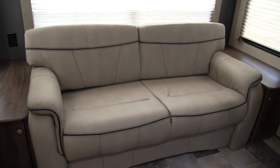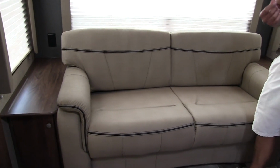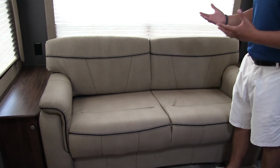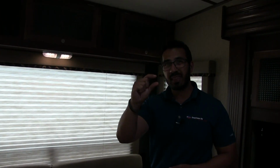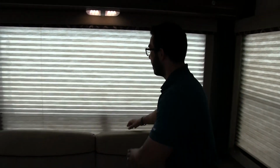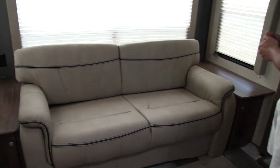Right along the back is your tri-fold sofa. I really enjoy a tri-fold not only because it's comfortable to sit on, but because it's comfortable to sleep on. It's a preferable type of RV sofa because rather than having your traditional pull-out with a thin little mattress and a bar in your back, you get to sleep on the actual cushion here itself. You can see how nice and thick this is. That way, if you have any guests that stay the night, they can sleep here. They won't hate you in the morning for making them sleep on a terrible bed.